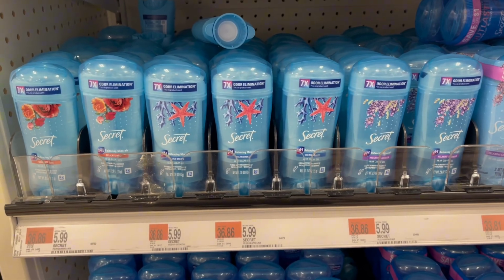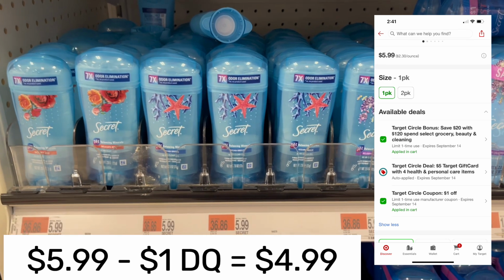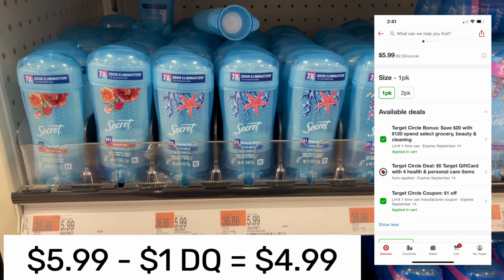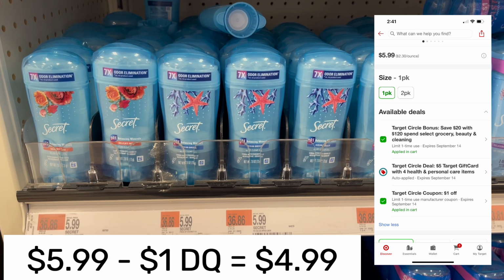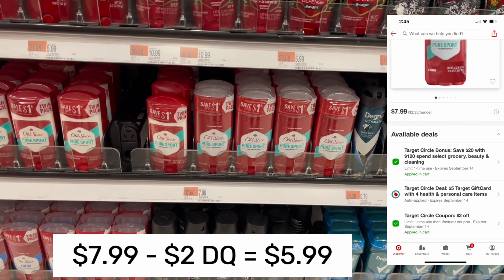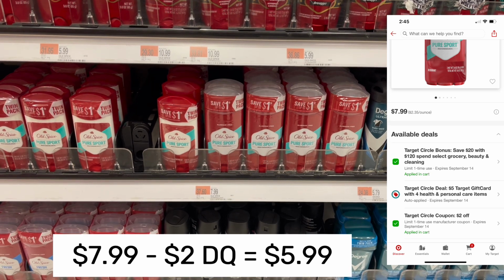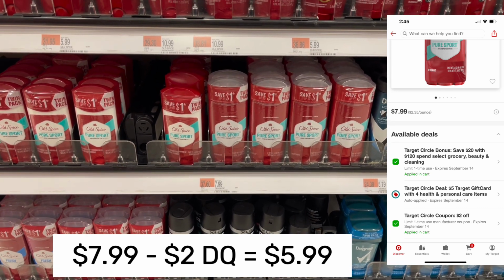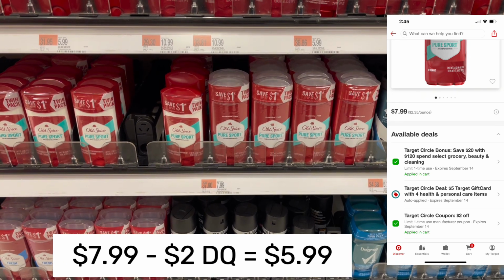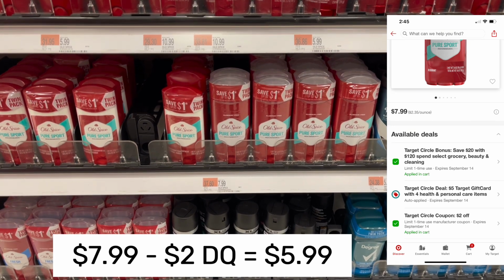The next item that I picked was the Secret Outlast deodorant. This is a personal product that I use. It's $5.99. There's a $1 digital coupon within the app, bringing it down to $4.99. So this is the second item of the gift card deal. And the third item I got was the Old Spice deodorant twin pack. So there's 2 deodorants in this package. It's $7.99. And there's a $2 digital coupon that you can clip within the app, bringing it down to $5.99. So it's about $3 each deodorant.